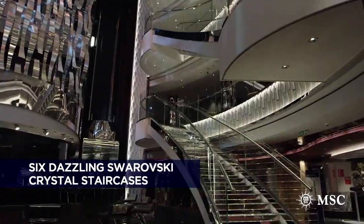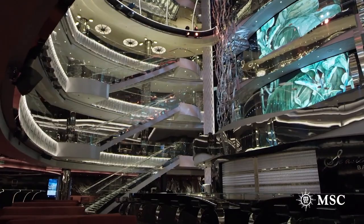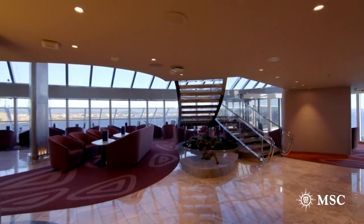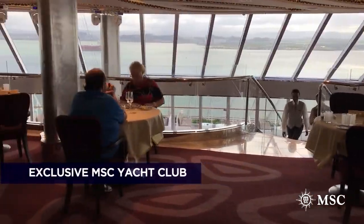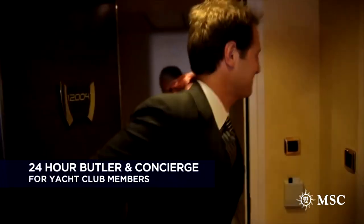6 dazzling Swarovski crystal staircases will take you straight into the heart of the ship's stunning reception area. Take advantage of the MSC Yacht Club. It's a private club where guests will enjoy personalized butler and concierge service around the clock.